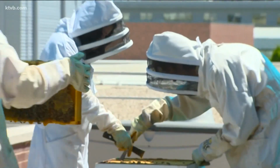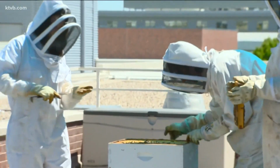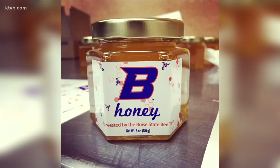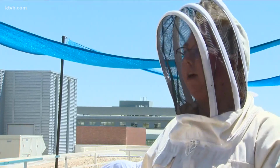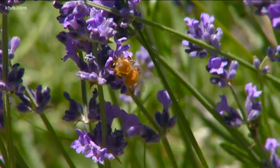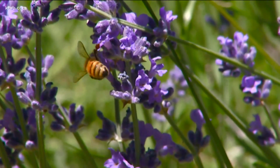The Bee Team gathers the honey and beeswax from these hives and makes various products which they sell in the BSU bookstore. Delicious honey, as well as things like lip balm and hand salve. All the proceeds from that just help keep our hives healthy, and that we can add more hives if we need to. There are ways that you can help the honeybees in your own backyard, like planting some of the things that attract them.